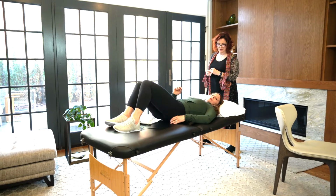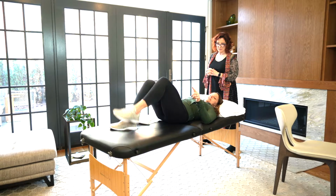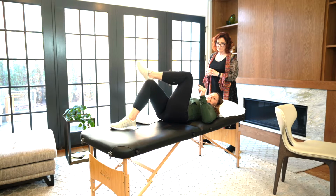Then you want to follow it up with a stretch. And I think one of the best ways to stretch this is in the same position. You're going to cross one ankle over the opposite knee.